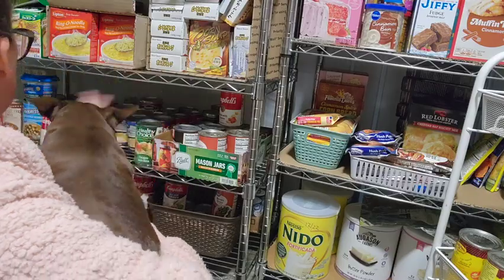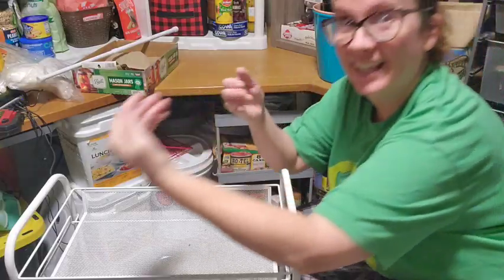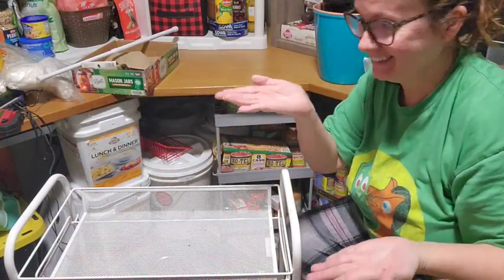Hazel had to come check on me and make sure I was doing okay. Another clear shelf on the rolling cart.